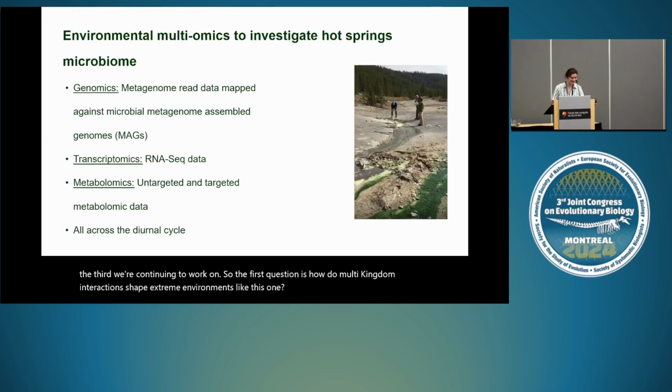Okay. So back in 2021, we started to collect field samples from the Yellowstone National Park hot springs where these algae live. We did genomic, transcriptomic, and metabolomic analysis on our samples. And what's important to note, this is a picture of one of the characteristic hot springs, and you can see it's green, thriving with these red algae.